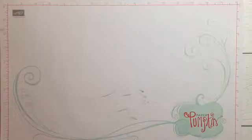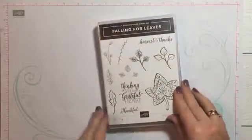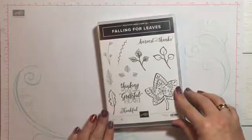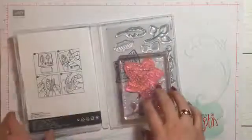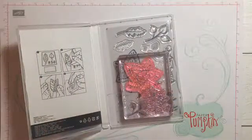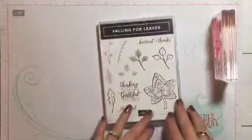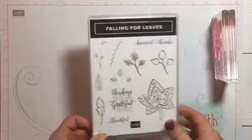Okay, for this one, I'm going to use one of my absolute favorite stamp sets from the holiday catalog, Falling for Leaves. This stamp set is available still while supplies last, but the framelits that go with it, I believe, have sold out already. So this is another one, kind of like the Santa one, that not all of the products are still available. So the bundle is already sold out for this one, but the stamp set itself is still available.